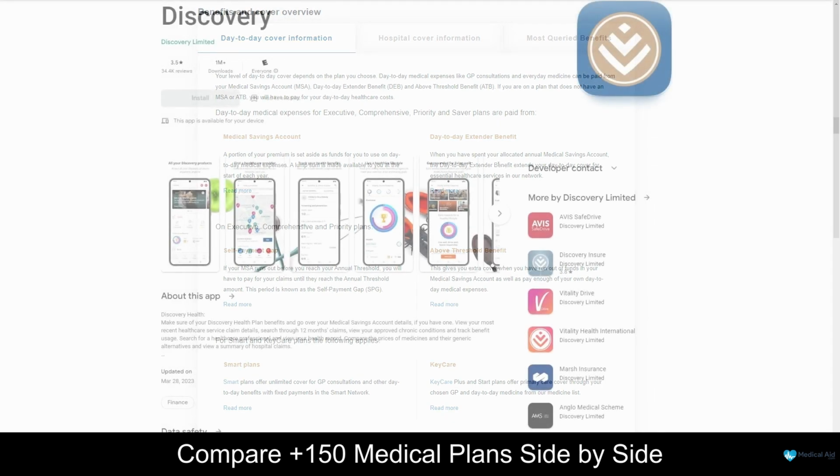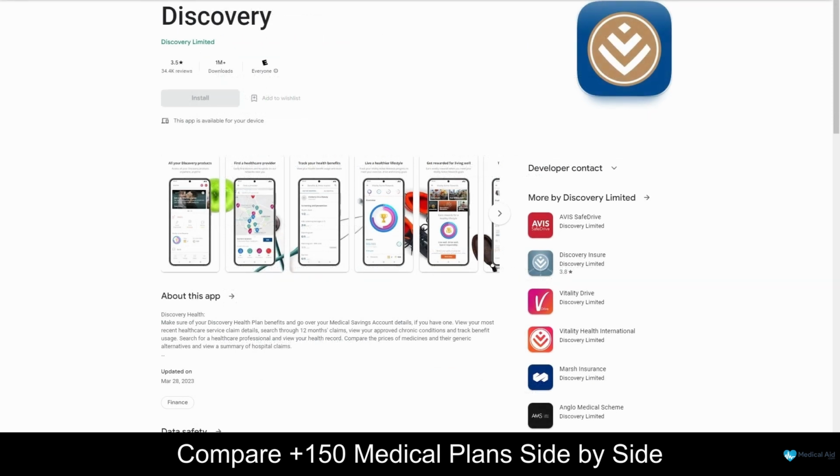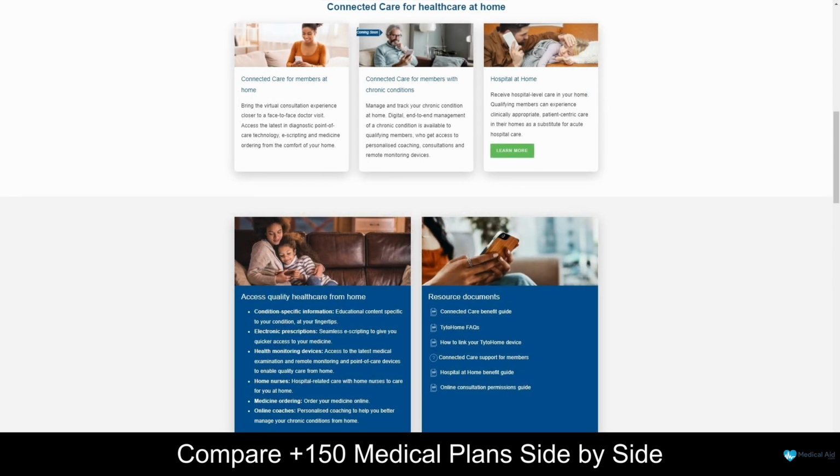Discovery Health's mobile application is user-friendly and free to download. With this application, you will always have access to your digital membership card, and you can easily make claims online. If you are looking for a healthcare professional in your area, you can easily find one using the application and book appointments using the Connected Care application. Connected Care is not a Discovery Health application. However, this app is used by many healthcare professionals and medical aid schemes to manage appointments, prescribe medications, and do online consultations.